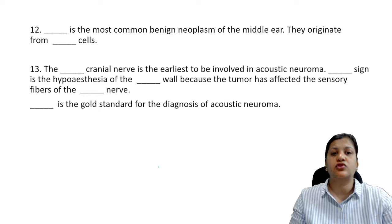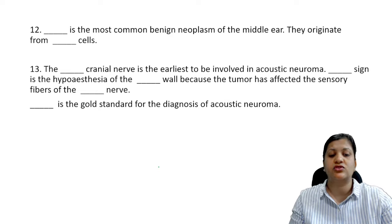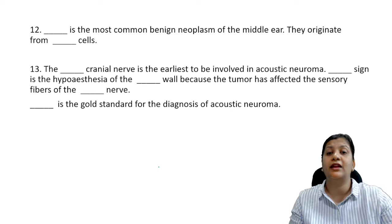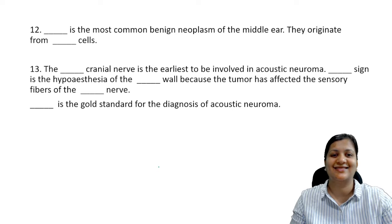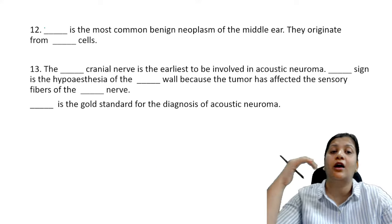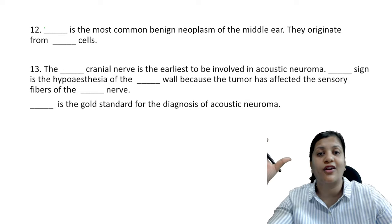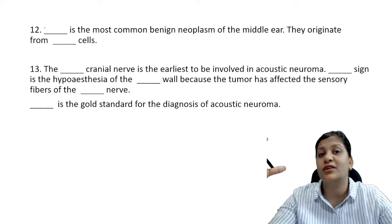Dash is the most common benign neoplasm of the middle ear, and they originate from dash cells. So can you tell me which is the most common benign neoplasm of the middle ear? I'll give you a clue. This is a hormone-secreting tumor. They secrete catecholamines: epinephrine, norepinephrine, dopamine. It presents to you with bleeding.